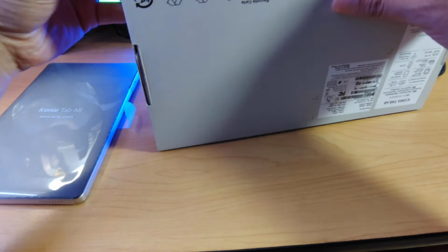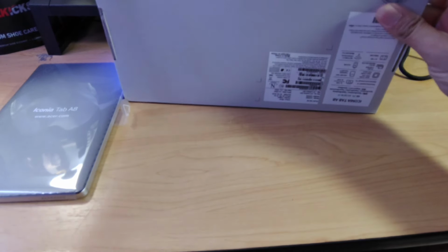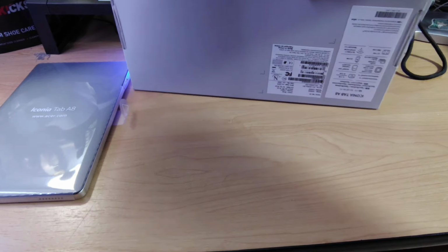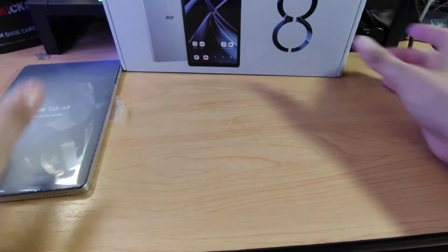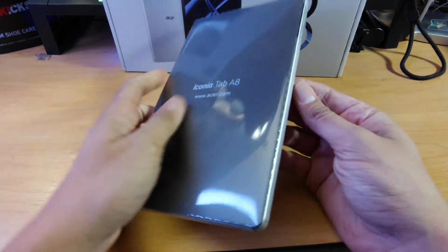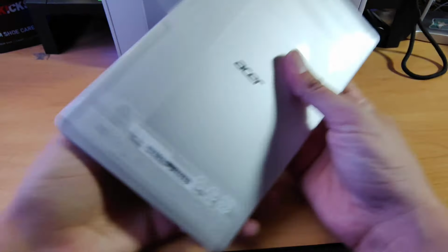I'm excited about this because I really haven't worked with any type of tablets. My only thing is it's only got 4 gigs of RAM, right? So you're gonna have to set your expectations low when it comes to something like this, just because it is only 4 gigs of RAM. Sorry, trying to get that box set up for the background. But let's take a look here.